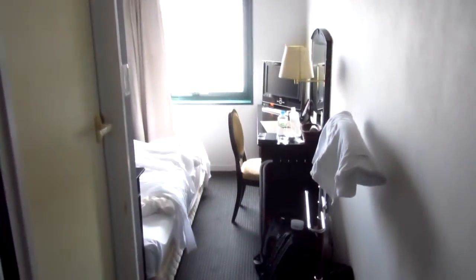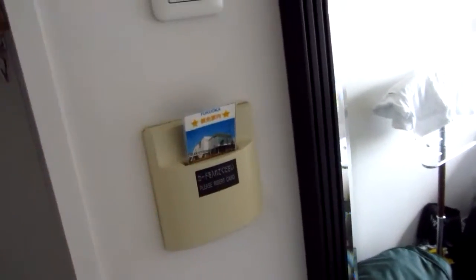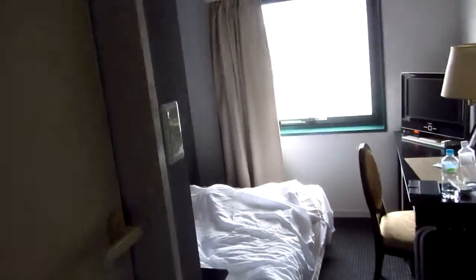Okay, although my stuff is all over, this is the room basically. You got a mirror over here. You got this card, so if I pull this card out, there's no electricity. You have these slippers here. It's actually a very nice apartment, especially for the price.